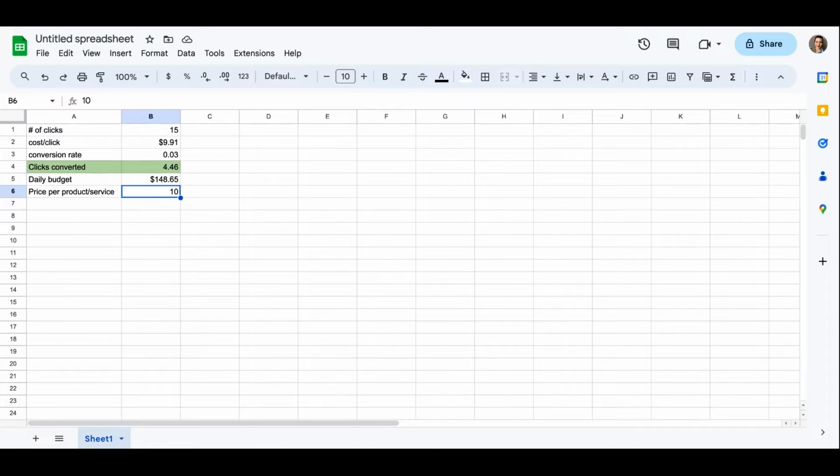So this is kind of like to show you, and that's a very simple calculation. You can literally copy paste this into any spreadsheet and do this on your own. But this gives you a better idea of like, hey, where are my numbers at and where do I need to change something?